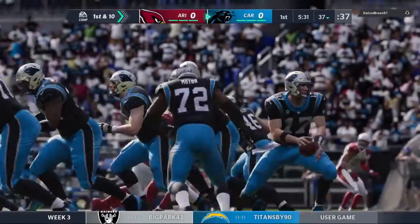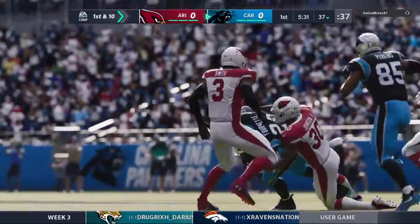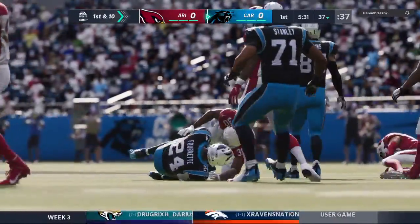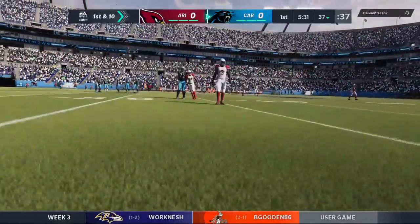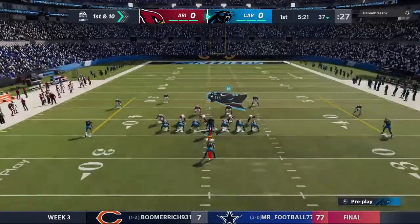Well, there's plenty of real estate for him to maneuver on that run, and let's face it, it shouldn't be a surprise. He's one of the better backs in the league. Had to come into this game with the idea, slow him down, otherwise it's going to be a long afternoon. So a good run by Fournette.